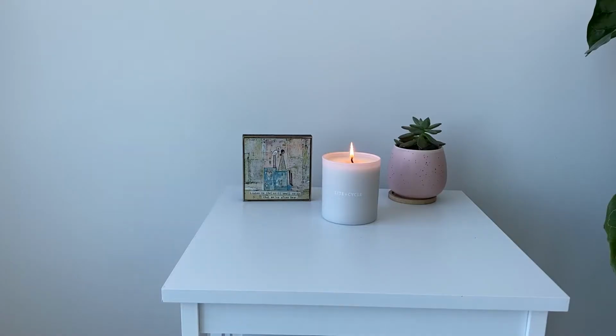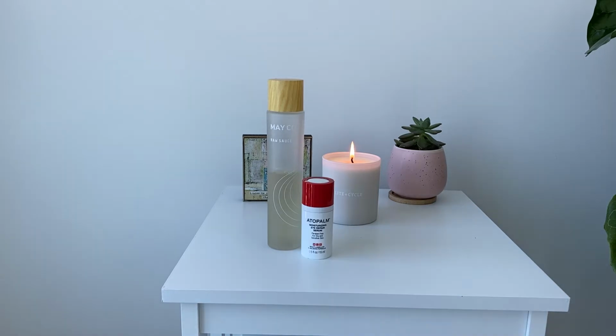For me, anything that isn't strictly necessary is what I consider superfluous. So this includes toners, eye creams, and face masks. Now, if you want to use these things, you totally can. And in fact, I actually have one face mask that I really love using, which is this one.